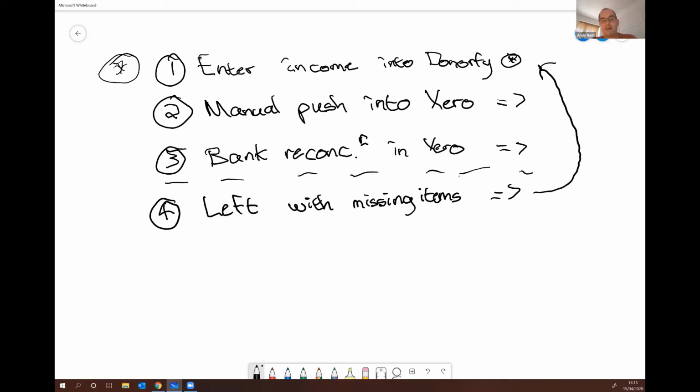So when we're coding things in Donorfy, we really need to make sure that everything is coded as we want it to be, that our products are correct. And if you're using funds, which most of you I suspect will be, or if you're using departments or anything and you want that information to flow into Xero, then you need to make sure that it's really accurate.